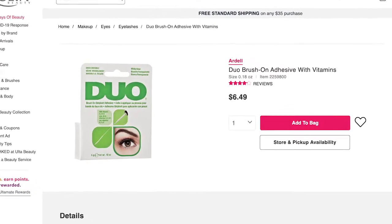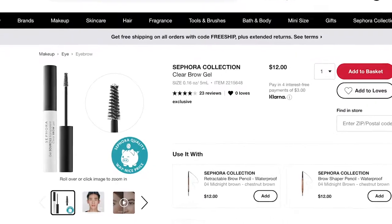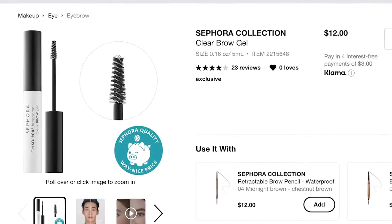So there are lots of different methods for actually applying this glittery look to your eyes, and while a lot of the glitter glues are not fungal acne safe, there are plenty of alternatives out there. One option would be Vaseline. Just put it in a thin layer before you apply it. You can also use the Duo Clear Lash Adhesive. They have a paint-on one that would work really well. There is also a clear brow gel by Sephora Collection that you could use to create some sparkly brows, which I think is so beautiful.